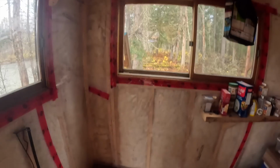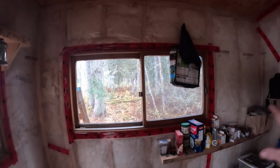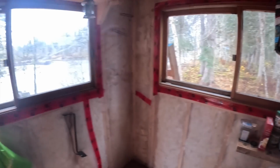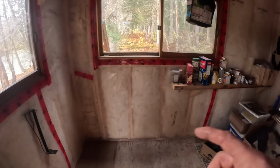And I hope to get some, it's not a big deal if I don't, but I would like to cover up all the insulation. I looked at tongue and groove, and it's just very expensive stuff to even finish this little cabin. So whatever, anything else, maybe just plywood, I don't even know.